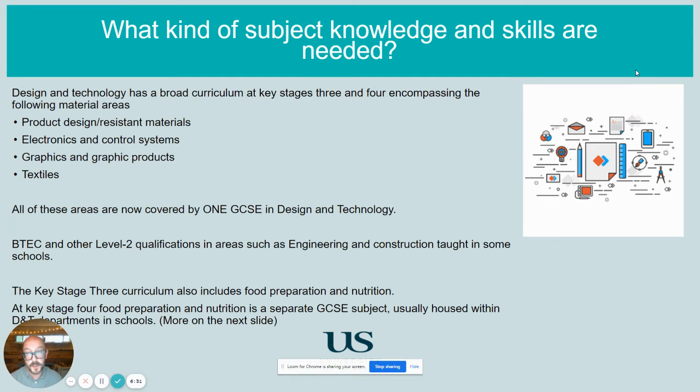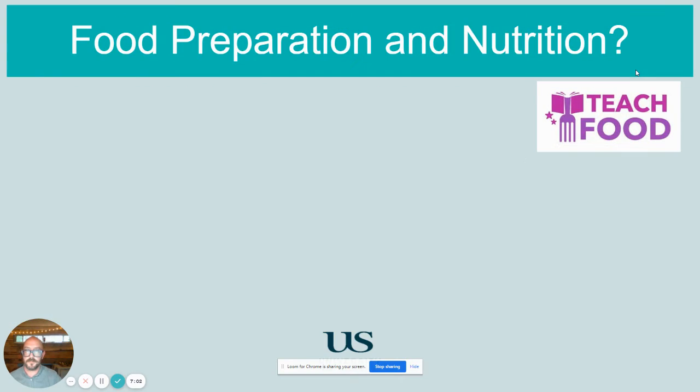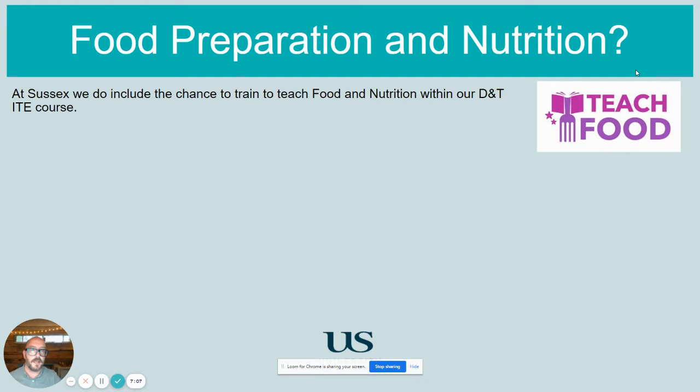For Key Stage 4, the subject becomes a separate GCSE. Again, food preparation and nutrition is usually housed within the DT department in most schools. However, some schools may put it within PSE or even within the faculty for PE and healthy living. There'll be more on the food subject on the next slide. Just a brief word about food preparation and nutrition.